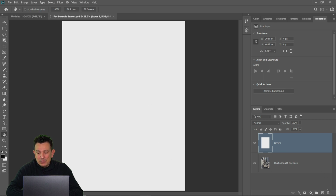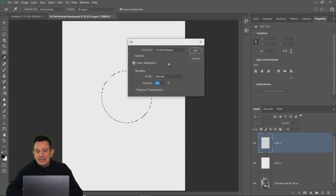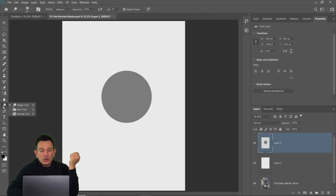And then I'm going to create a new layer, and I'm going to select the elliptical marquee tool, and create a circle, and fill with Shift and Backspace, Shift and Delete on the Mac, to bring up the fill window, and I'll select 50% gray. And there you go. I have a flat circle, right? So what is dodging and what is burning? In Photoshop, we have these tools in the toolbar called the Dodge tool, and underneath that, the Burn tool.